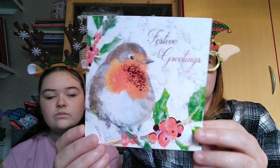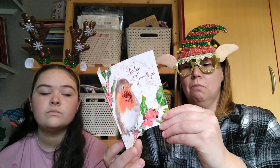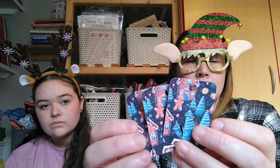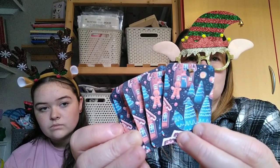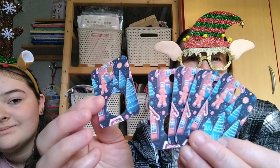And then I've got this one, just a robin. That one is from Lindsey, and she also put in, which I love these ones, some little floss tags. Gingerbread ones. They're really cute. Thank you very much, Lindsey.